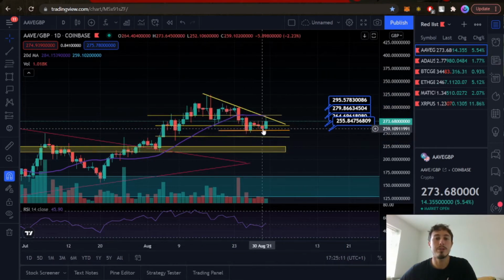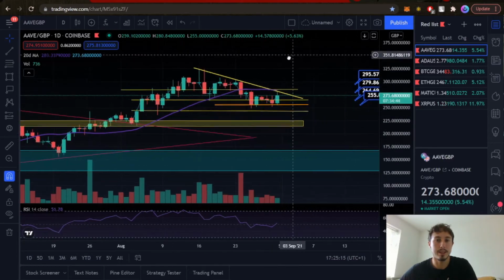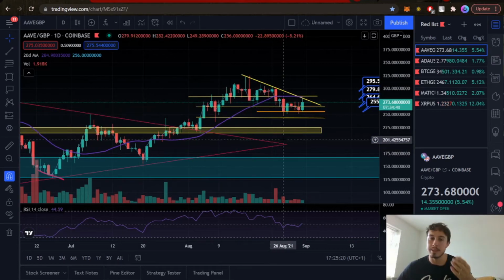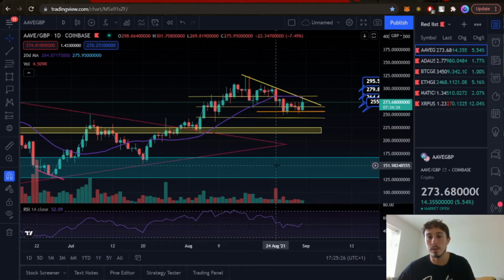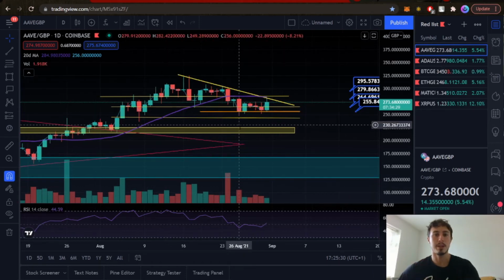And right now we've produced, as you can see, a higher low on the charts, but we need to bear in mind that Ethereum and Bitcoin are quite bearish right now. I mean, if we look at the relative strength index, we're pretty neutral. We're not really overbought or oversold. We just don't really have enough volume to keep the price pumping, I'm afraid.